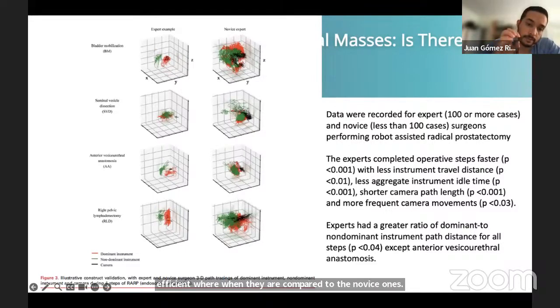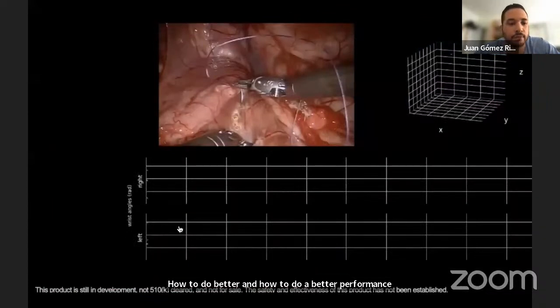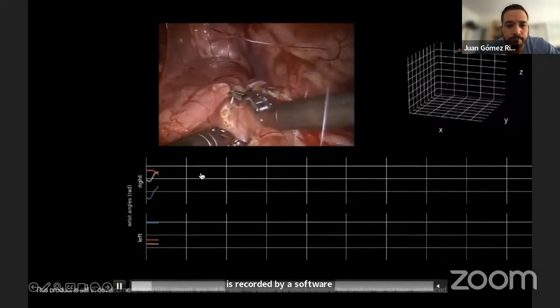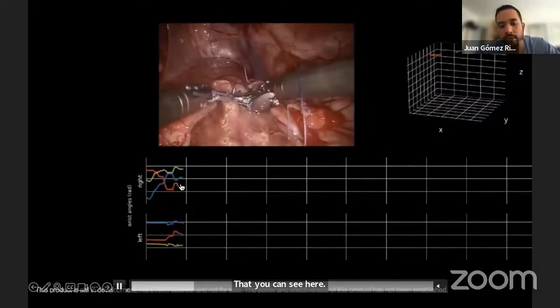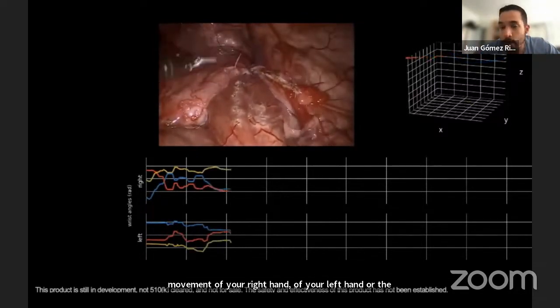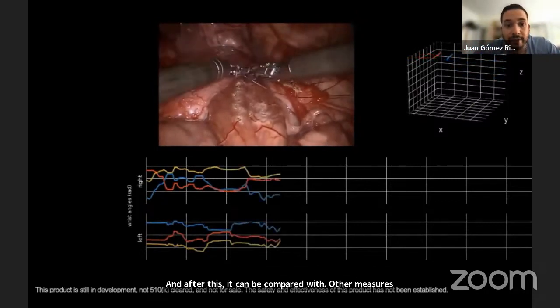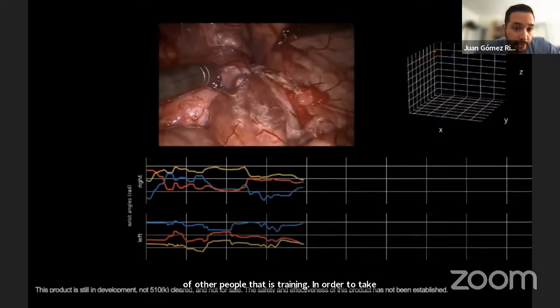So knowing in a training model how you perform with your left hand, with your right hand, with your camera, and tracking this using artificial intelligence, you are able to tell your trainees how to do better and improve their performance while they are training or performing a surgery. This is recorded by software, as you can see here, recording the movement of your right hand, your left hand, or the camera. And after this, it can be compared with measures from other people who are training, in order to see outcomes and where to get better and how to improve.